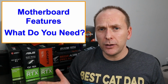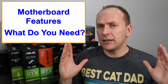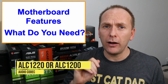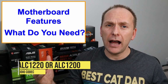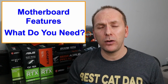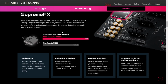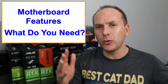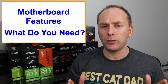So what audio are you looking for? Well, there are different things called audio codecs. And to keep it simple, the audio codec you want is either ALC 1220 or ALC 1200. These are both the high-end audio codecs. Now, it's important to note that some motherboard manufacturers have their own branded version of these codecs. So really, you're just looking for the number, either 1220 or 1200, even if it's like SVB 1220-AC blah, blah, blah. You're just looking for the number in there to make sure you get the right one.